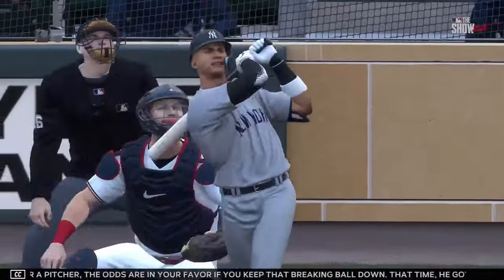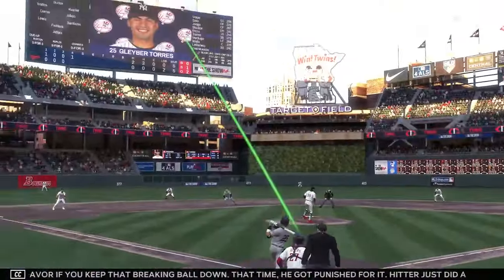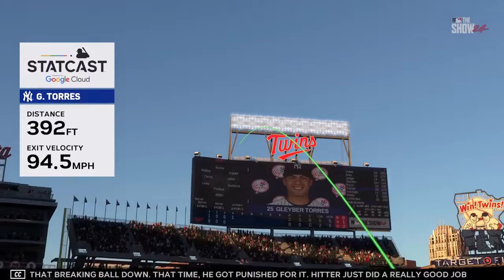For a pitcher, the odds are in your favor if you keep that breaking ball down. That time he got punished for it. Hitter just did a really good job of staying within himself and getting the barrel to the baseball.